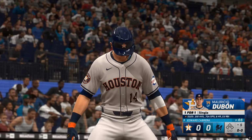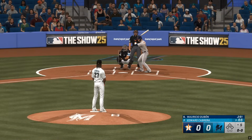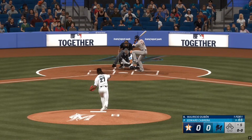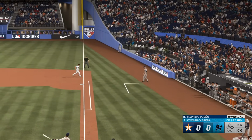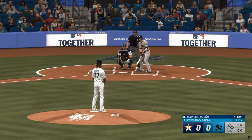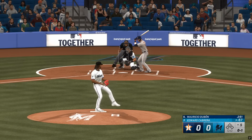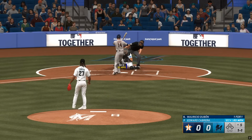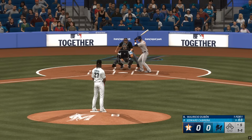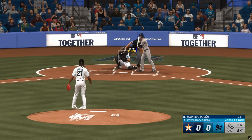We go to the top of the 5th. Here's Mauricio Dubon. Cabrera back to work. Fouled off down the right side. Well, these Astros showing great discipline at the plate, and patience definitely seems to be the name of their game in this one. They haven't produced a run yet, but the pitch count for the starter is starting to climb, so they're hoping that starts to pay off soon. 1 ball, 1 strike.